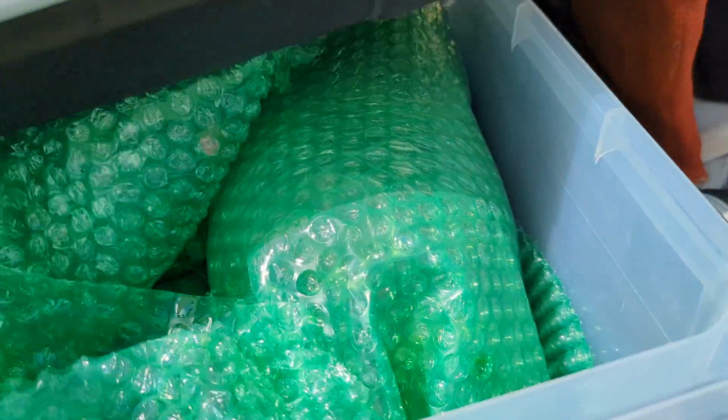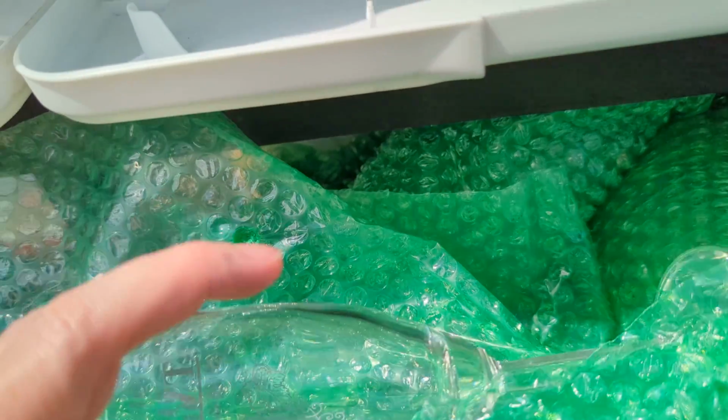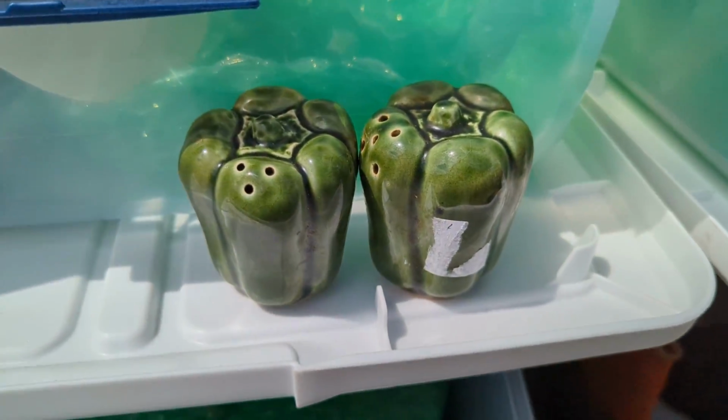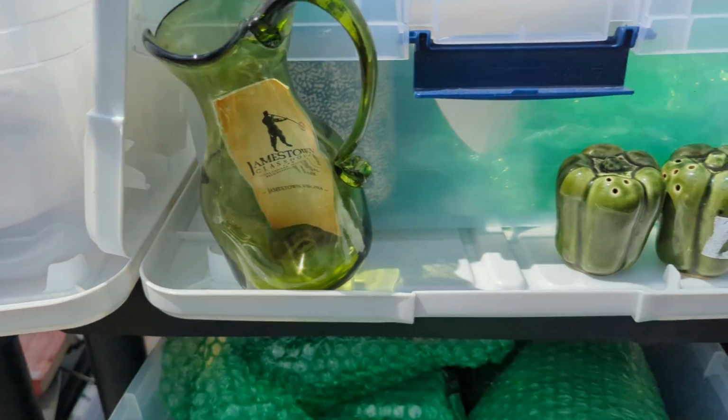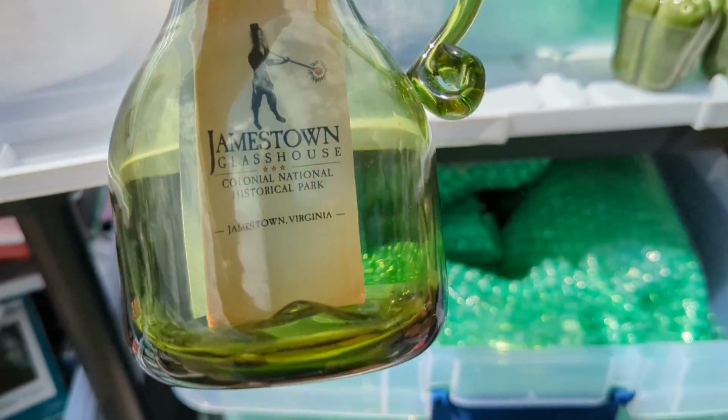Look, nobody's even looked at these. Are these just glass vases? Glass dishes? Looks like it. Pepper anyone? So, I was just digging and I found this. Gorgeous avocado.